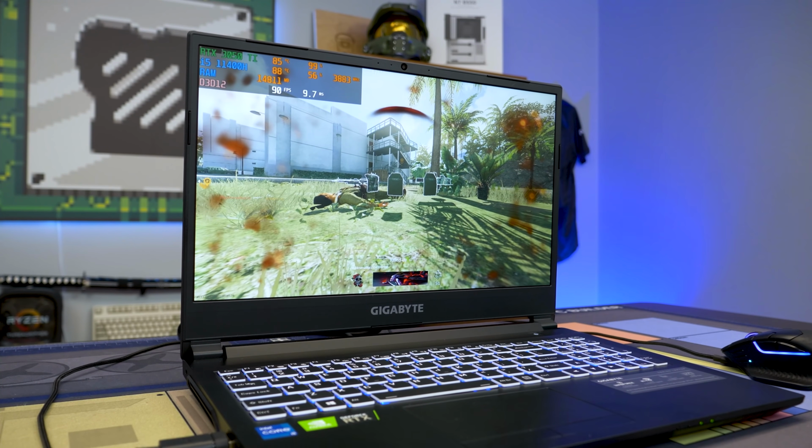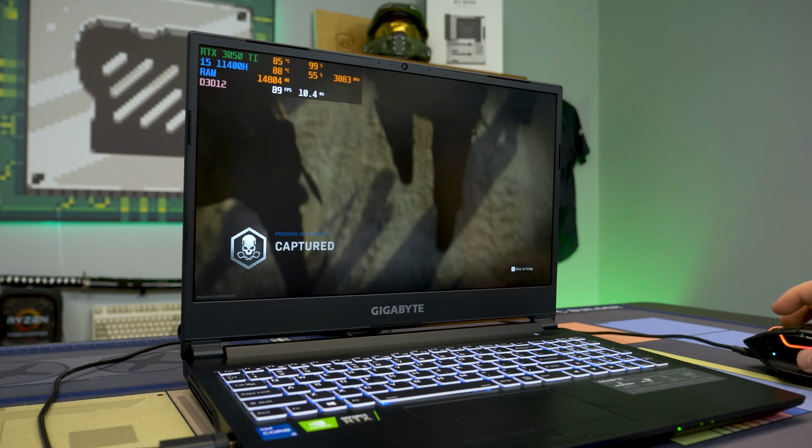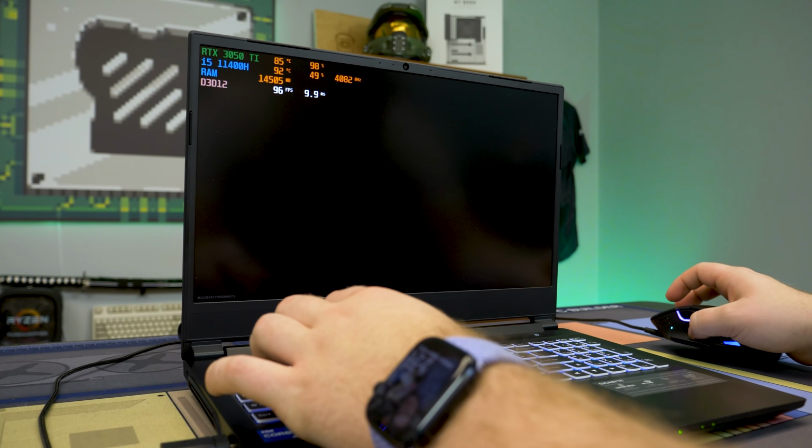No, he got me. But yeah, look at that. FPS pretty rock solid. Nope, got him. See, we don't lose these. We don't lose these. Is there a hot drop?